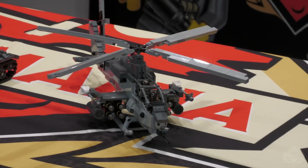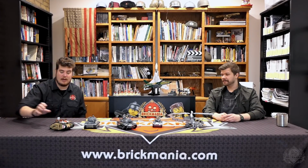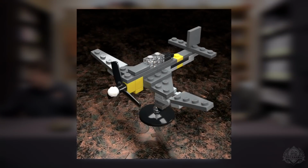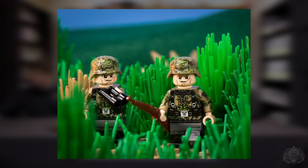So there you have it. That is the restock pre-orders that are back available on brickmania.com right now. I'm going to run through our restocks as well really quick. So we got a couple of Micro Brick Battle pieces back. We have the Typhoon and the Stuka. Have a couple of minifigures as well. The German Kursk soldier and the World War II U.S. Army Rangers. Those are the ones that point to hawk. So that's a cool figure that hasn't been back for a while.